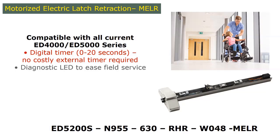It also has built-in diagnostics. So if you remove the end cap from the back of the rail, there will be a light back there that will blink in a certain manner, letting you know if you're having an issue with the rail and what the issue is, if you ever happen to have a problem.